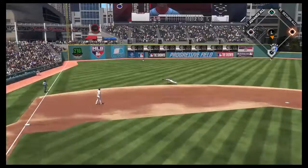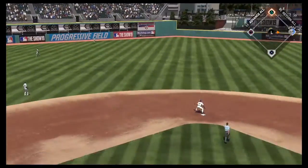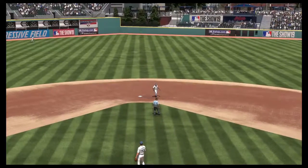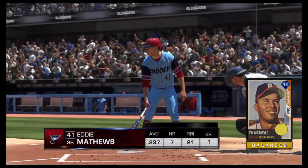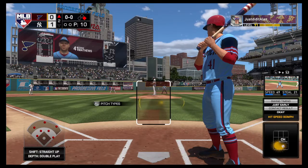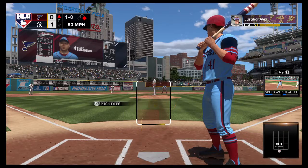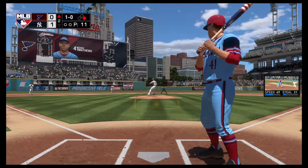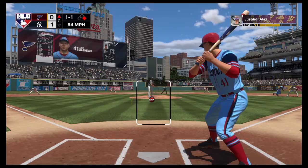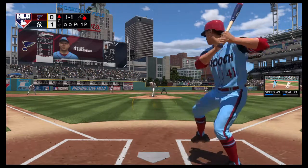Hard hit toward the hole. A dive, but he can't knock it down. It's through for a base hit. At the plate, Eddie Matthews. The third baseman, Eddie. He's set and the pitch. Now a good pitch around the knees, but it doesn't quite catch the bottom of the zone. And he holds up here, but the pitch is a called strike anyway.